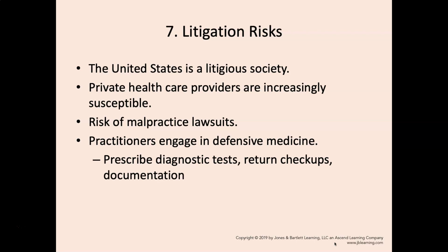But until that occurs, until there is actual tort reform and we get some of these malpractice lawsuit situations in hand as a nation, this will continue to be a way that resources, time, energy, effort is wasted.